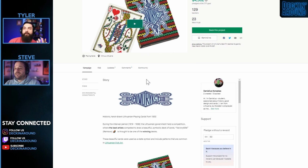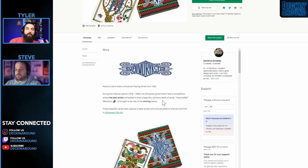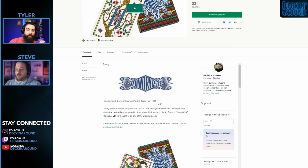So, very cool vintage style deck. I think this is really cool. During the interwar period... European, for sure. Yeah, the Lithuanian government held a competition where the best artists competed to draw a beautiful symbolic deck of cards. Oh, it translates to rainbow. It is thought to be one of the winning decks. So that's really cool that there's a historic backstory to this, which I really love.